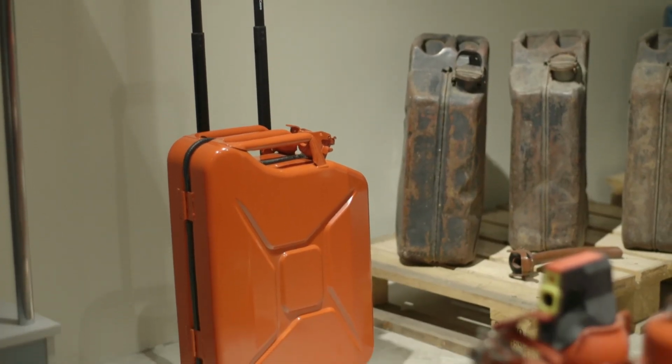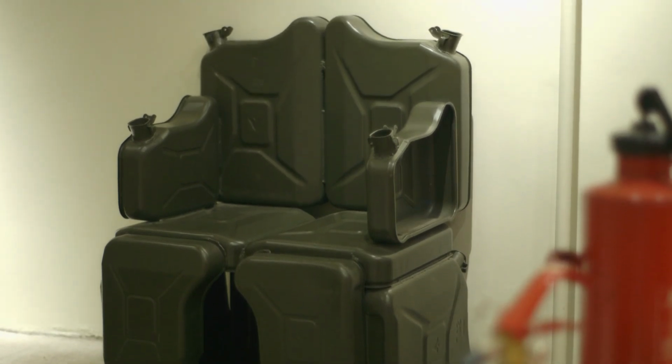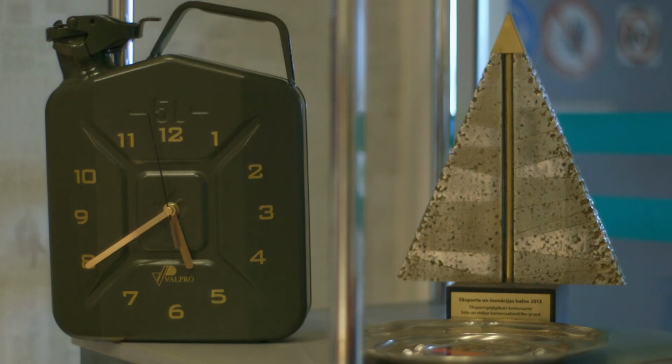The jerry can has become very popular for creative ideas. We have seen jerry cans used for suitcases, vases, bar chairs, mini bars, and many others. There are different approaches to use the jerry can in design, so it's a very iconic product. Even big fashion brand Chanel uses it as a handbag.